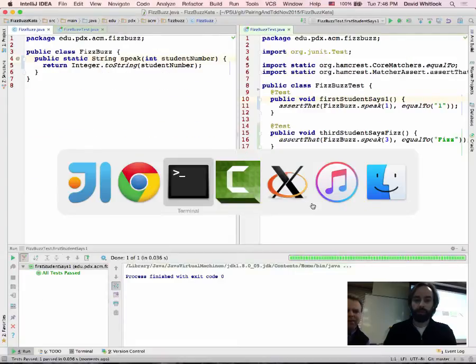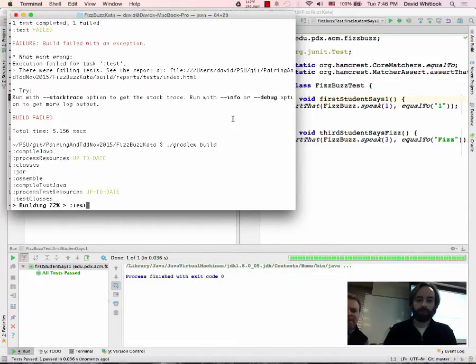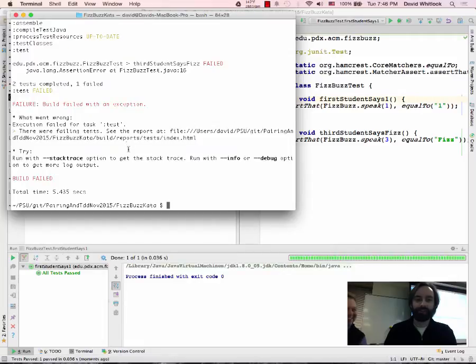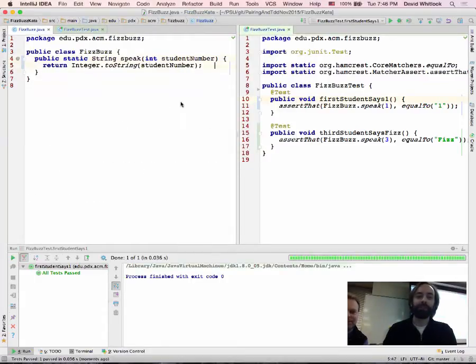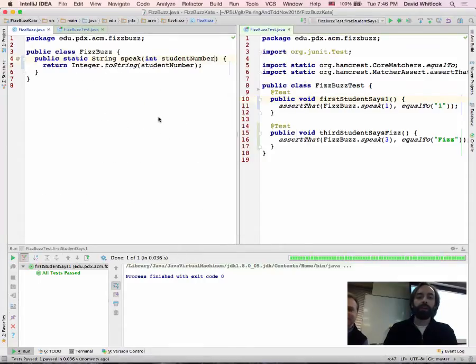Okay. So do you want to do it from Gradle? Oh yeah, we can do it from Gradle. I've run the command line too. This is slow. Gradle is 5 seconds. You should try doing it with Maven. You want to see some slow. Oh, so something failed. Okay, great, as we expect. So the second one failed? The third student says fizz? Yeah, one failed.